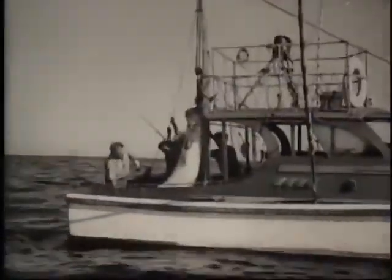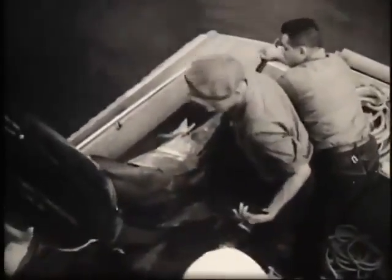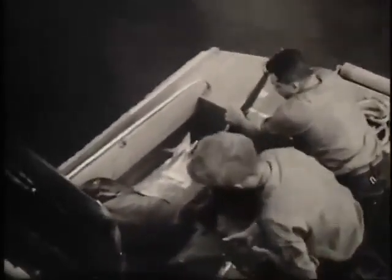It must be something like knocking out the heavyweight champion of the world. For indeed, these are the champions of the sea. Their strength and their courage are not to be matched among any other monsters of the deep. You can judge the size of Mr. Broadbill as compared with the men in the boat.